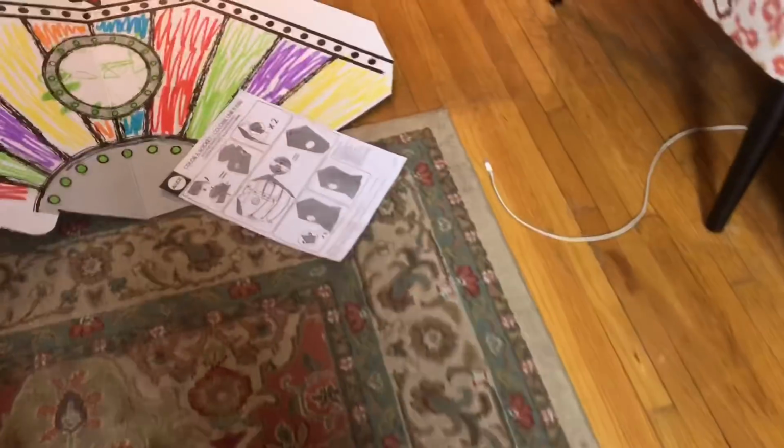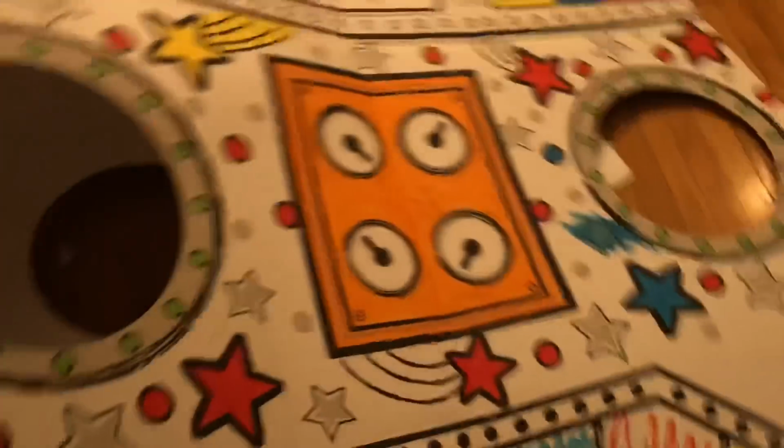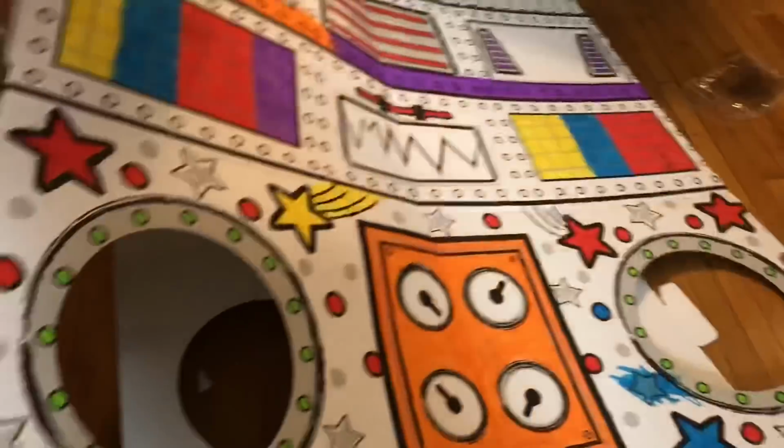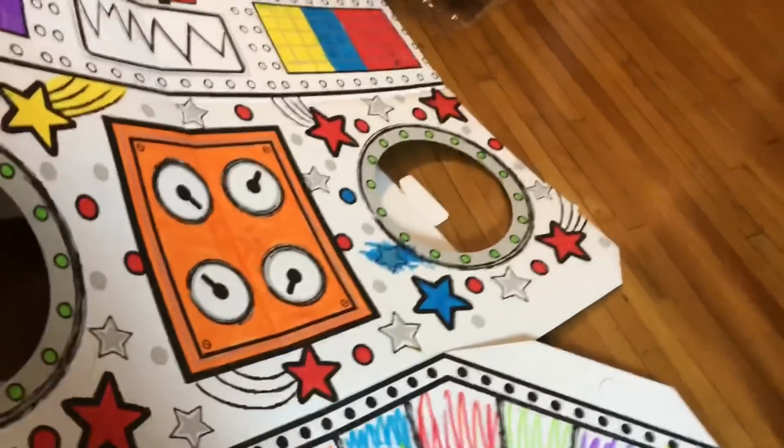1, 2, 3, 4, 5, 6. So my 6 markers. And there's so much light because of that thing. Don't look at it. It gives us so much light in here. You can leave it on. Okay. So. Come on, that's so nice.